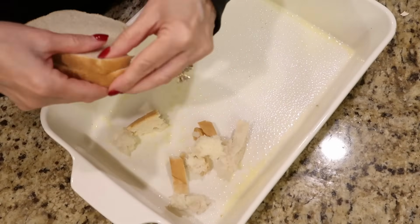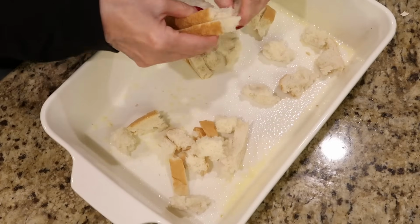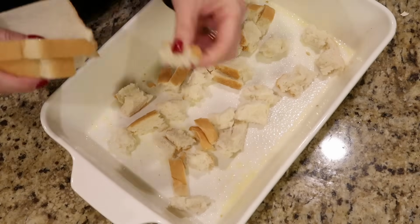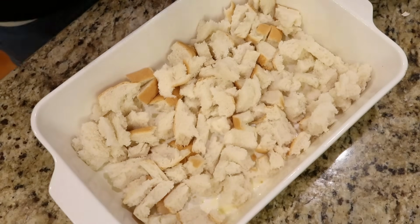In a prepared 9x13 pan, you're going to take your 6 pieces of bread and tear them up and cover the bottom of the pan. Next, we will take our sausage and veggie combo and add this mixture right on top of the bread until everything is as covered as possible.